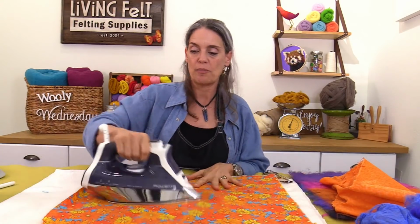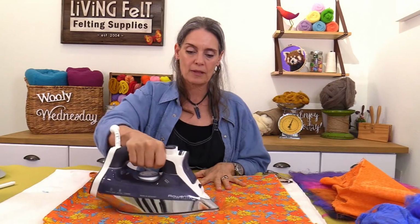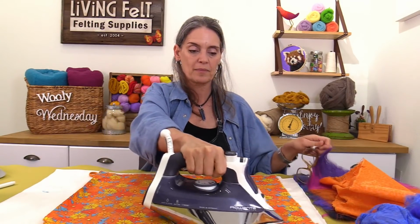So do you have any more questions about how to make this? What do you got? A couple of our felting friends want to know if the parchment paper will be reusable.